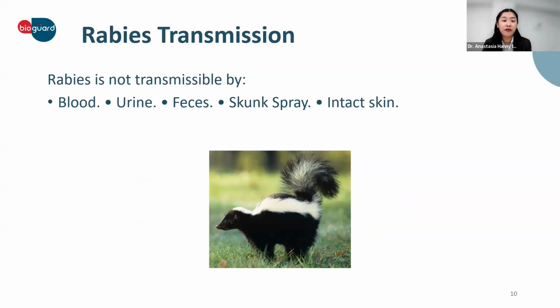And also, contrary to what people believe, rabies is actually not transmissible by blood, urine, feces, skunk spray, or intact skin, like direct contact. So if the infected animal is bleeding and we touch the blood, it's okay. We won't get the disease from touching the blood. Also from urine, for example, if you have a dog and it licks the urine or feces of an infected animal, your dog won't get infected by this. Also through skunk spray or intact skin direct contact.